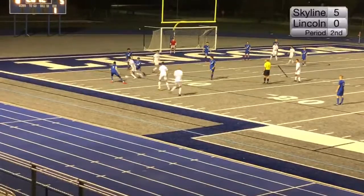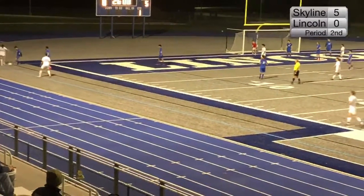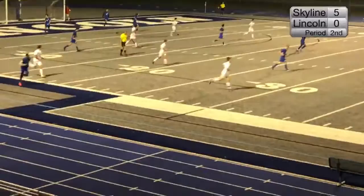Flick loses it to Lincoln, gains it back. Nicely done by Flick to pull it in. And was looking for an out of bounds, and this is going to be a goal kick over the end line.